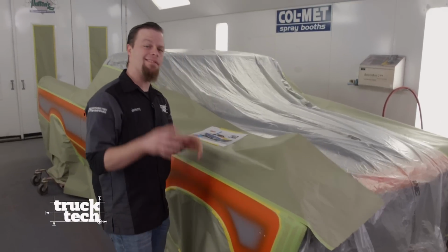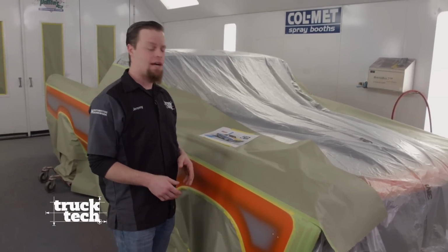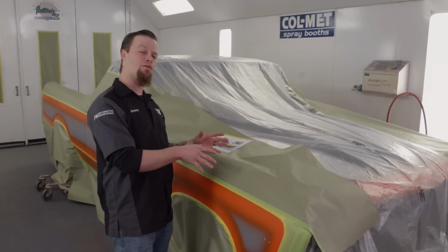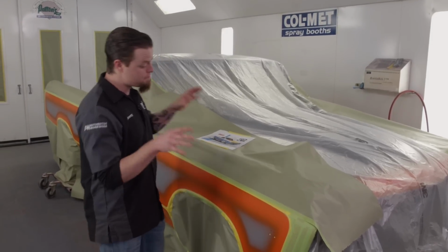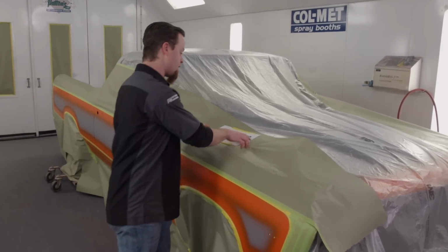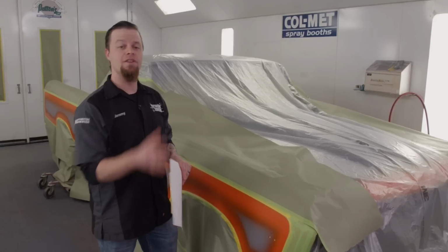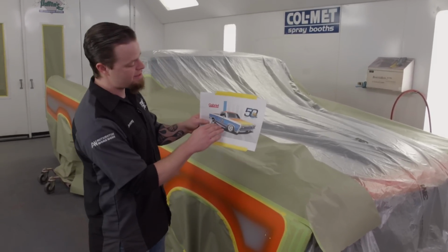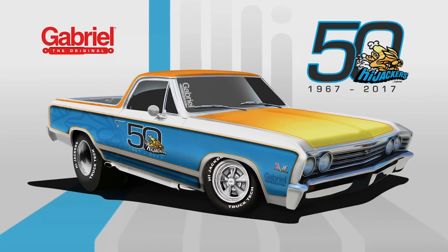Well, as you can see, I've gotten all the tape laid down for our pinstripe, and I've taken a little bit of time to mask up the truck so we don't continue to get overspray all over everything. Now, there's many ways you could spray this truck. Usually you have a dominant color, and that's what you would lay down first, and then you would add paint on top of that. But as you can see, we pretty much have an equal amount of each one.